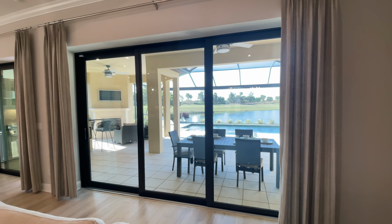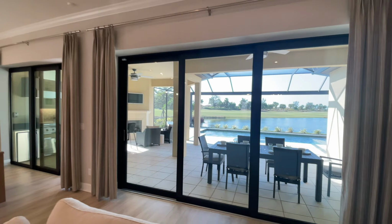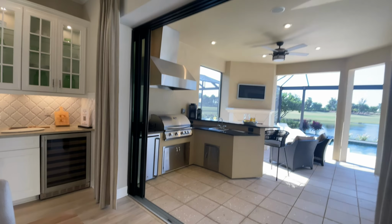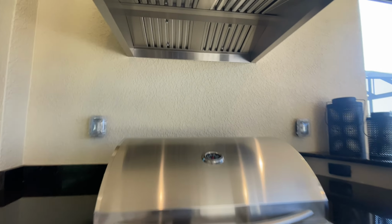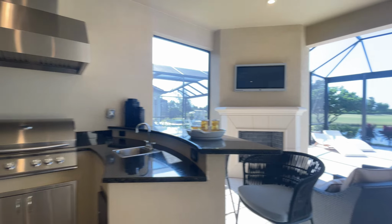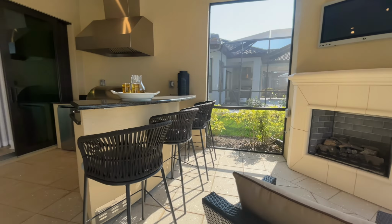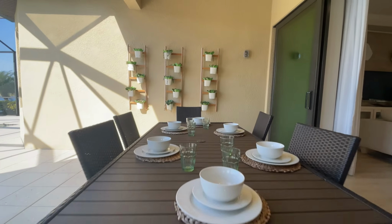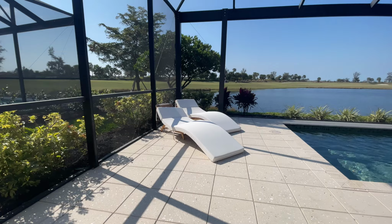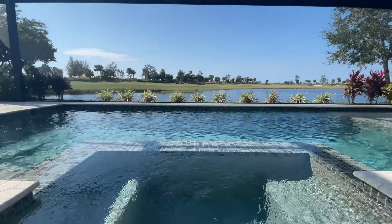I'm going to take you outside in a moment, but I wanted to show you this from the inside because they have double sliders, which gives you just a phenomenal opportunity to have outdoor living, but inside. So these sliders are pocket sliders, meaning that they go right into the wall, so they fully open up. Your little fireplace and television. Look at that golf course view, come on.